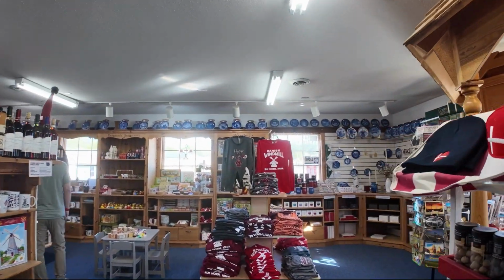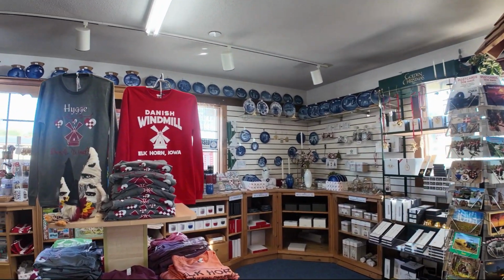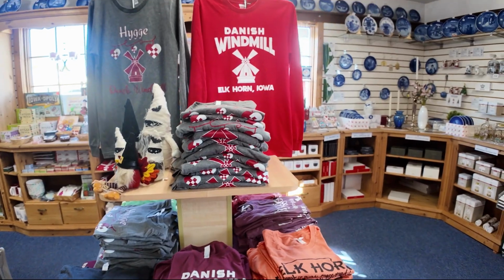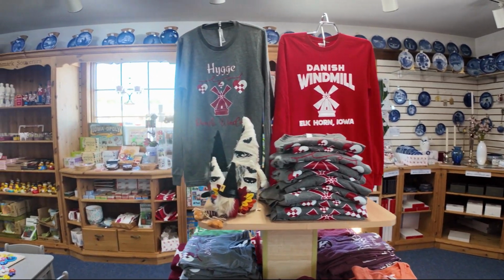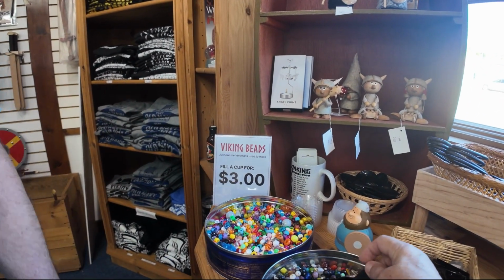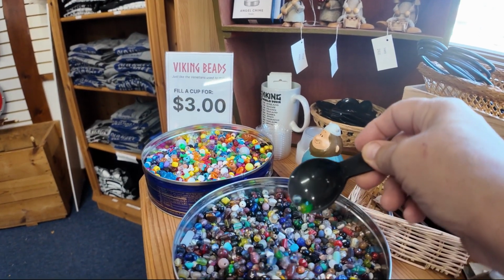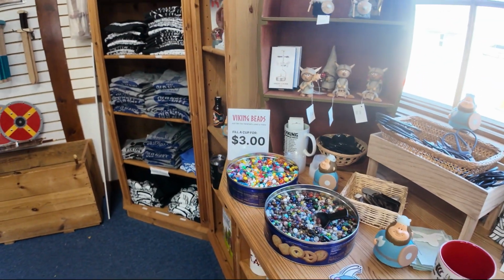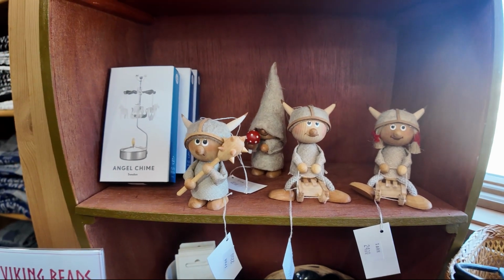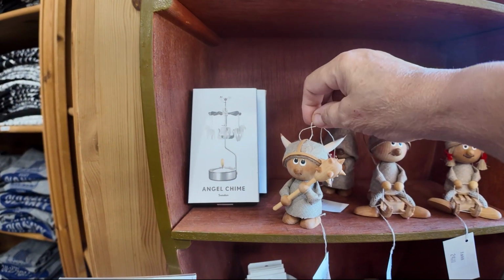Wow, this is quite a gift shop. Oh, they have shirts too. Do I need a Danish Windmill shirt? Maybe. Now, being Disney people, we know who they are. The Venetians, yeah. Thank the Venetians. Were the Venetians Vikings? These cute little Viking, what do you call them? Statues. Oh, I think maybe actually these might be Christmas ornaments.